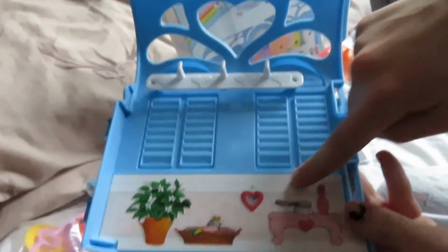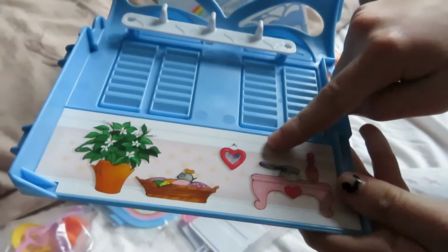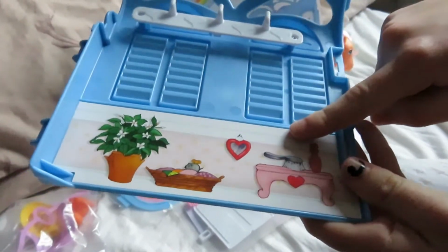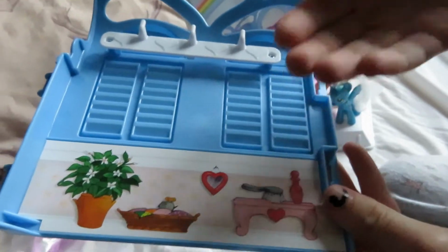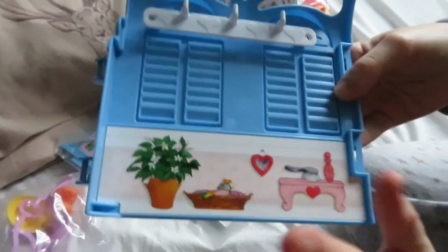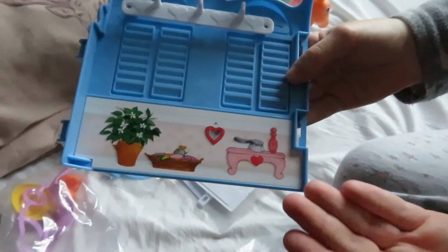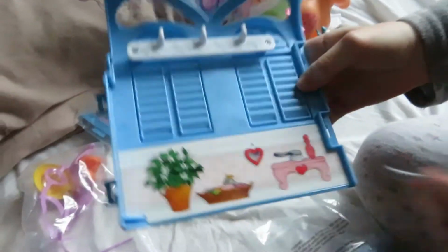Yeah, these are the walls, and all of the stickers are pre-stuck. From the reviews that I've read, apparently with the 1980s set you had to stick the stickers on by yourself, which apparently was an issue for some of the retro fans who had this as a child. But I don't think it's a big problem, because when I was a child, I had issues with sticking things on straight and I'd always get annoyed. So personally, I don't find it to be an issue, but just be ready that these stickers are attached already.